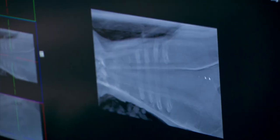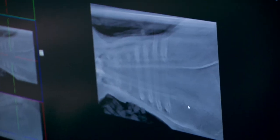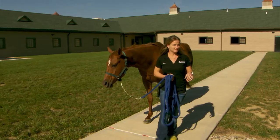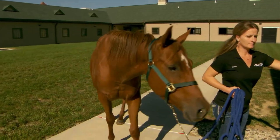First time I brought her here and she had her surgery, she was here for several days and never once was I worried. I knew she was in good hands, well taken care of. I'm very comfortable bringing my animals here. I know they're gonna get personalized service, the best of care, obviously a talented, experienced staff.